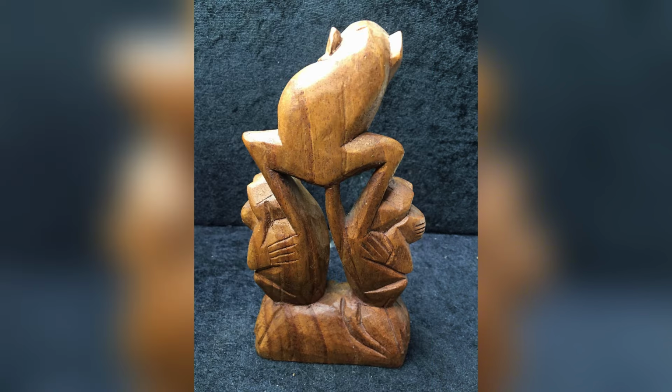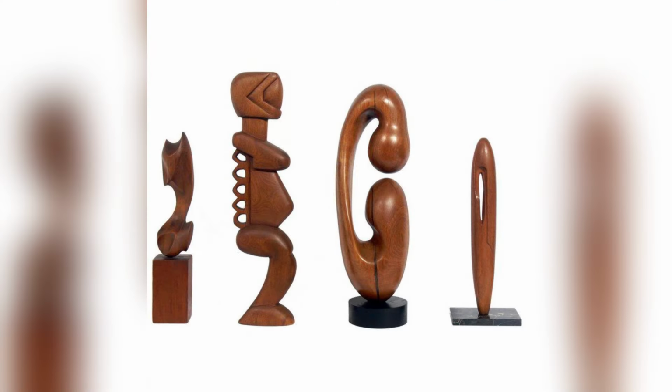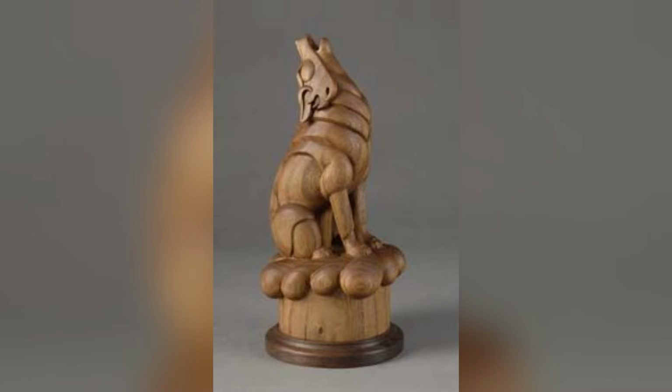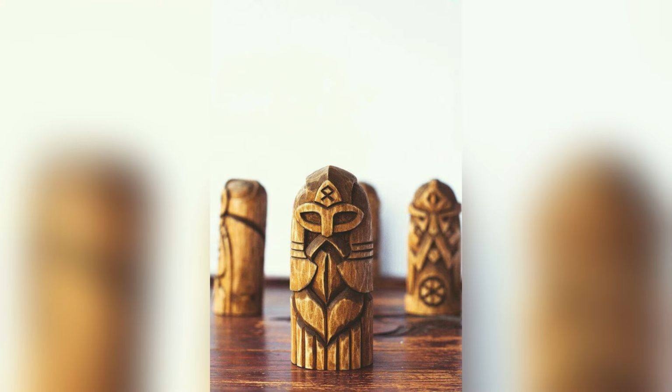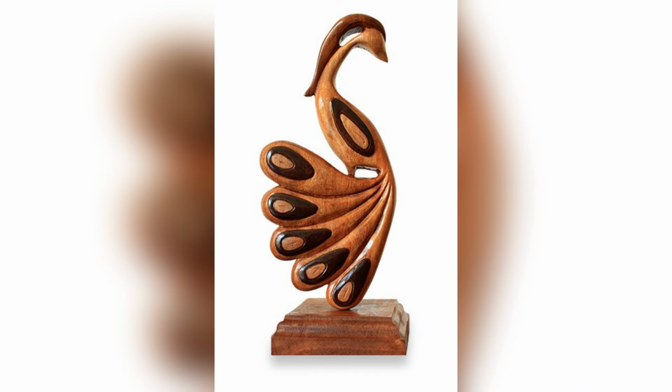And of course, one of the reasons wood carving continues to captivate is its slow, intentional nature. There's no rushing a good carving. It takes time, patience, and deep focus. Every movement matters. Every decision is deliberate. In a fast-paced world where everything is instant and disposable, wood carving offers the opposite. It invites us to slow down, to appreciate the process, and to find joy in the journey, not just the result.